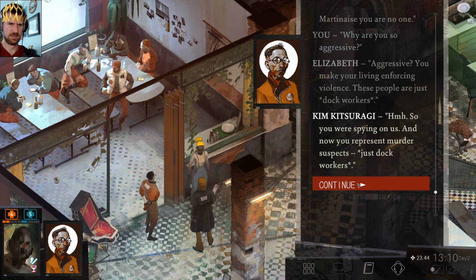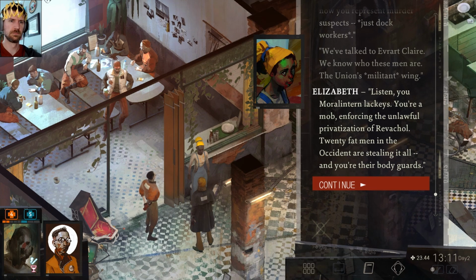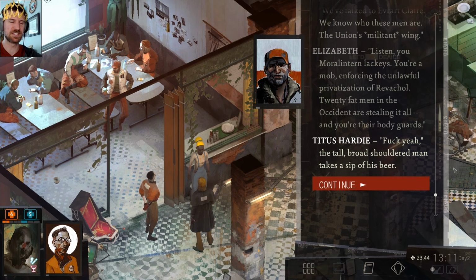Just dock workers. We've talked to Everard Clare. We know who these men are. The Union's militant wing. Listen, you moral intern lackeys. You're a mob, enforcing the unlawful privatization of Revachol. 20 fat men in the Occident are stealing it all, and you're their bodyguards. Fuck yeah. The tall, broad-shouldered man takes a sip of his beer.